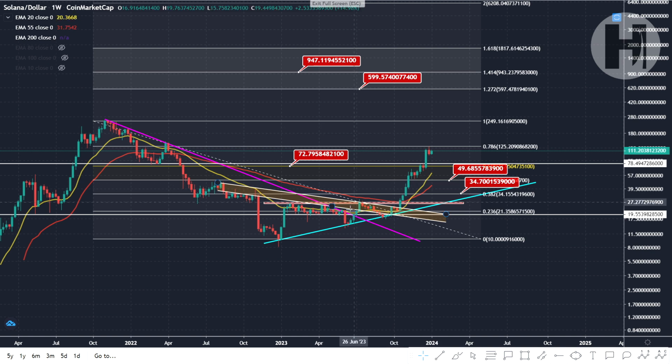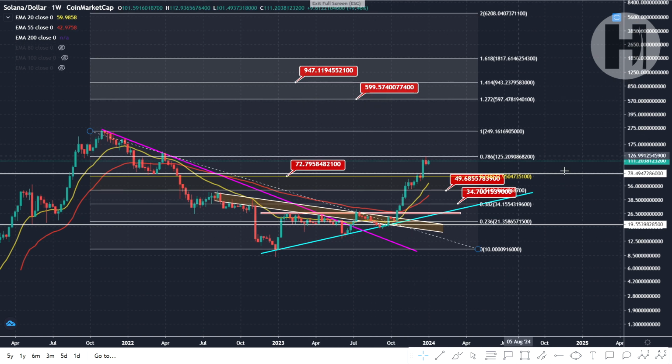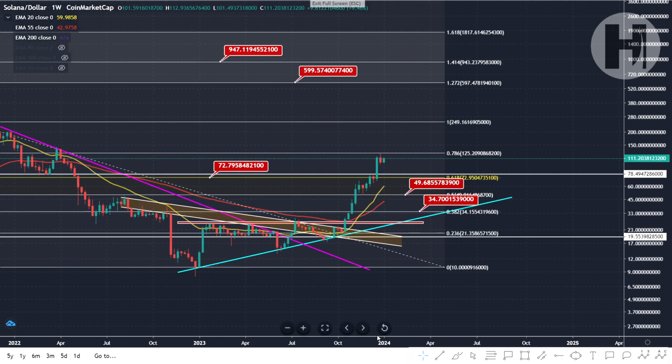Let me know what is your average buying price into Solana. Let me know what are your targets to the upside. And once we get a dip, feel free to start dollar cost averaging in. I gave you a few support levels. Anything below $70 is essentially a steal, and the 20 EMA on the weekly is your friend as well, because that's going to be our bull market support band.